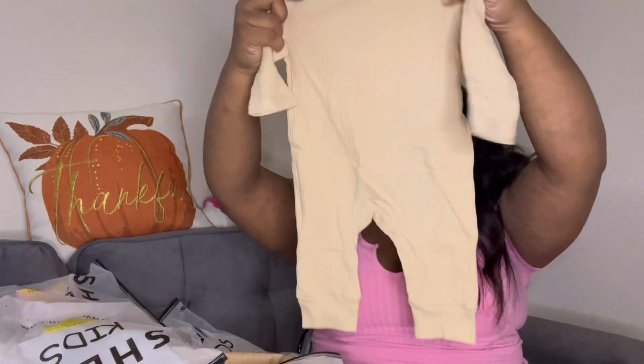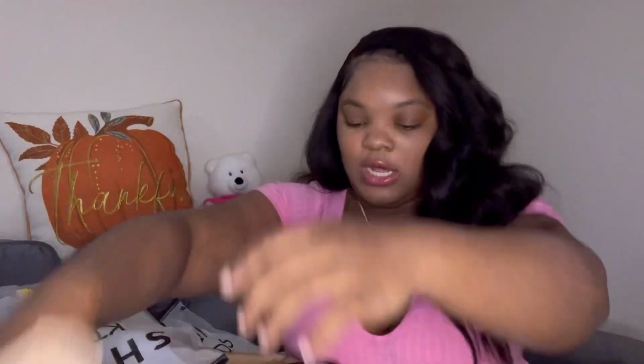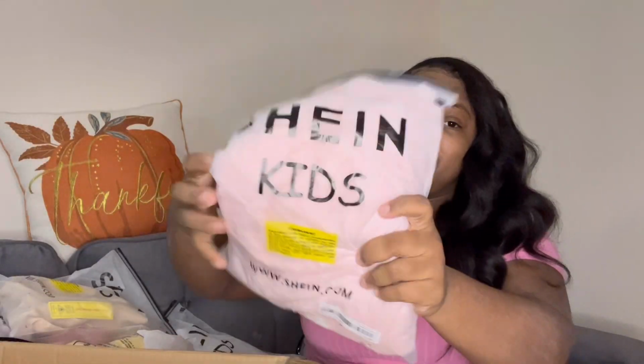This one says, hi, I'm new here. But she ain't even able to fit this yet, but this is still cute. It's still giving the colors, okay? And this is a hat. And these are some booties. I think just for when she turns, I don't know, but she ain't gonna be here for this any time soon. But that's okay, cause my baby got it. My baby's gonna be styling. Okay, y'all, this is the last item, which is hers.